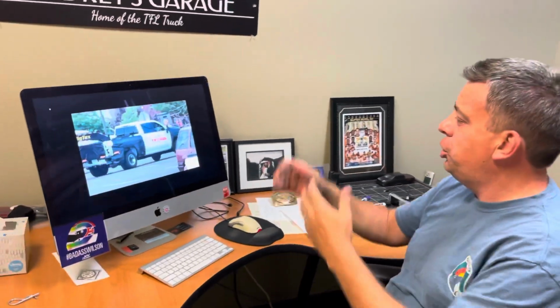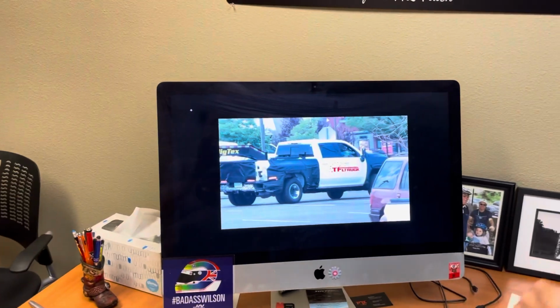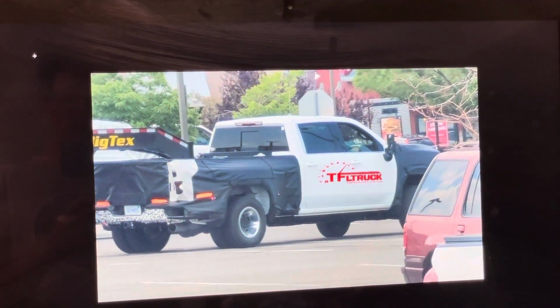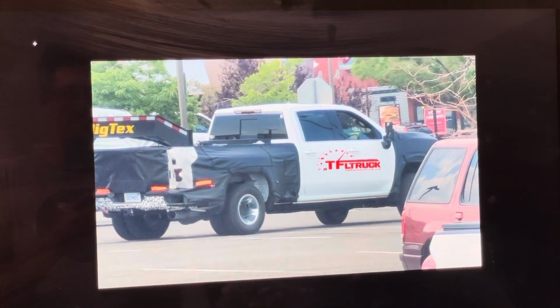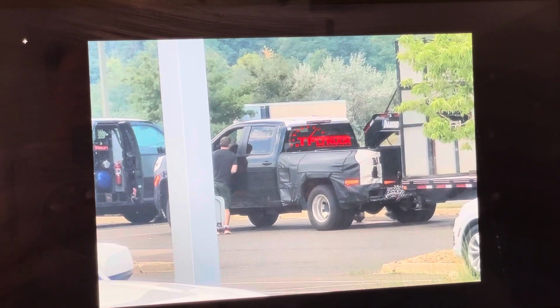Hey guys, I've got some breaking news because we have more spy shots. This time it's what looks to be the refreshed, brand new GM Chevy Silverado and GMC Sierra heavy duty 1-ton dually trucks. This image comes to us thanks to Brady, and these test prototypes are actually in Colorado, so they're doing some high altitude testing.